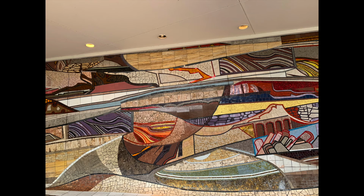Another Epcot wall is the land wall, and this one is gorgeous. This is one of my personal favorites. When you're walking over to the land pavilion, you'll know when you're coming up the ramp there, they have this gorgeous mosaic tile wall, and that is the land wall.